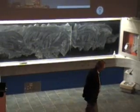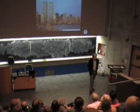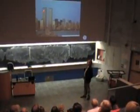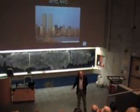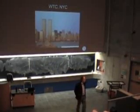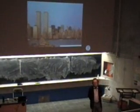The North Tower was finished in 1970 and stood there to a height of 417 meters, 110 stories. On top of that came a TV antenna of about 100 meters. The South Tower was finished 3 years later, in 1973, exactly the same height, 417 meters, 110 stories.